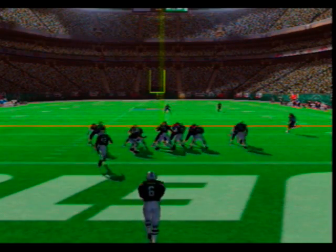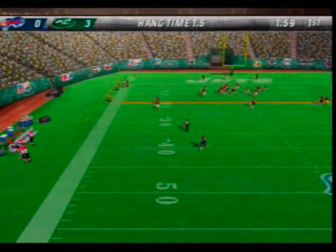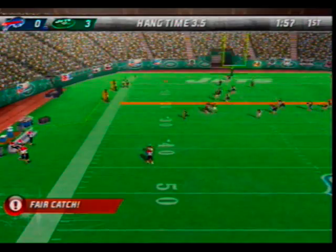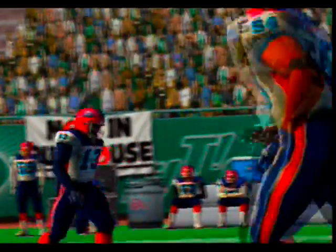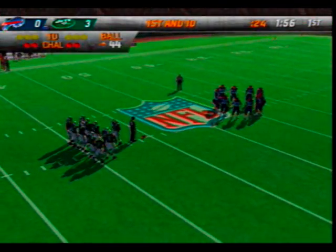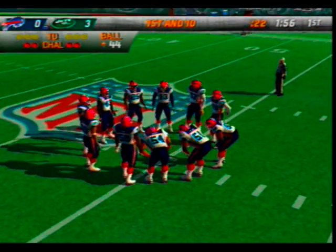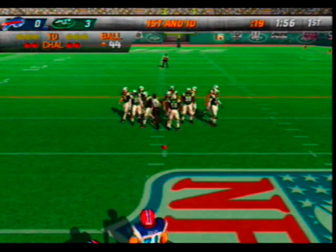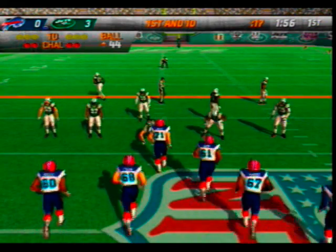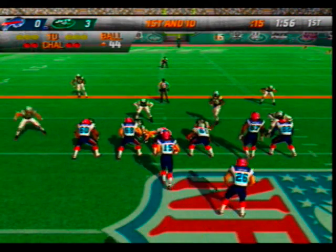Is ready to punt this one away. Mathis back to return. Fair catch called for. Fair catch made at the 44-yard line. So they have first and 10 here at the 44-yard line.